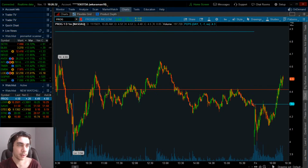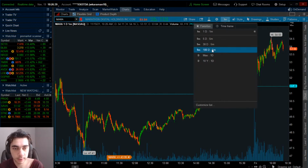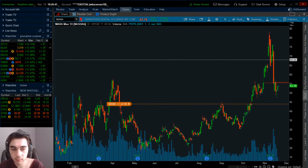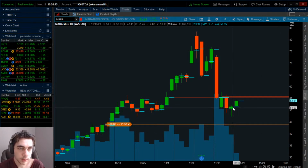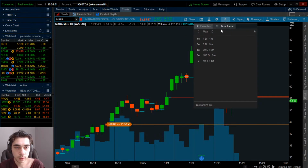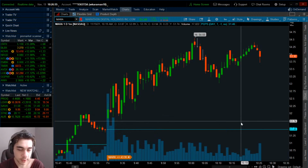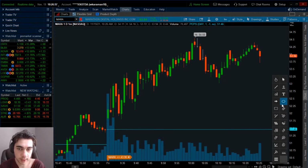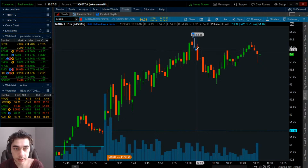Okay, so MARA, let's see. $54 a share. So this bottomed at 47. Now we're at 54. Yeah, see, you want to keep this candlestick in mind. This is a trend reversal candlestick. This is great for scalping.